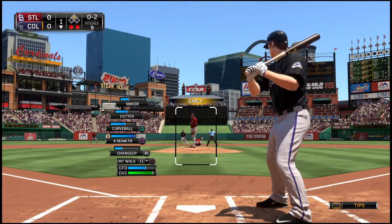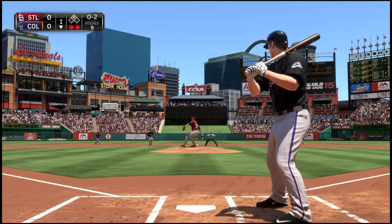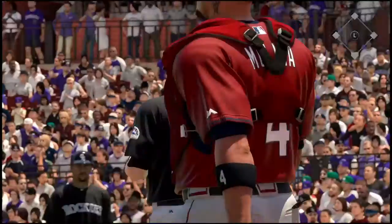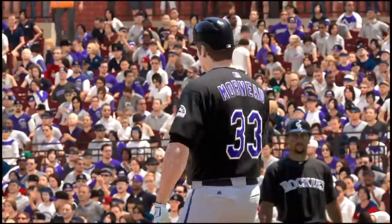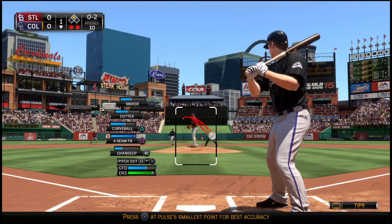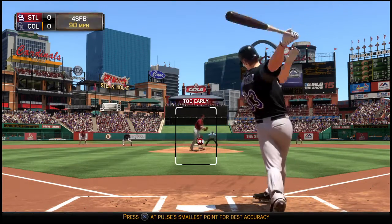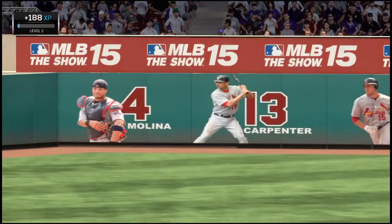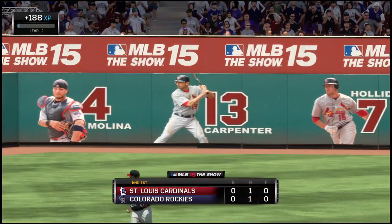Runner in scoring position at second with two down. Comes set, now the pitch. Now he turns on one and rips it down the line. But a foul ball, and the count holds at 0-2. Another 0-2 now from Wainwright. Now a fastball swung on and missed, and that is out number three. We've played an inning. No score here.